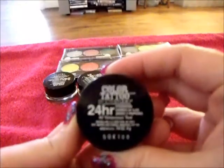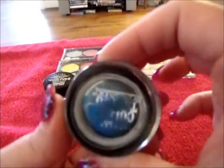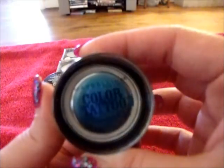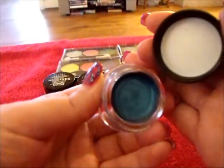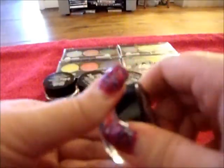And then my other one is Maybelline New York Color Tattoo by Eye Studio. It's also from my local general dollar store. It's 24-hour wearing. The number is 40 and it's called Tenacious Teal. And it's also a creamy eyeshadow and it's blue. And I also got this from my local general dollar store.